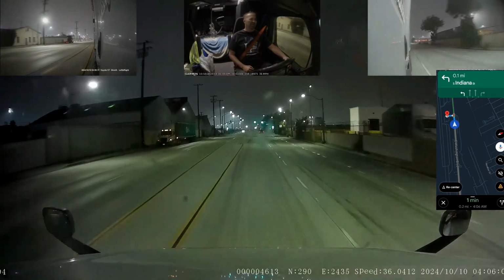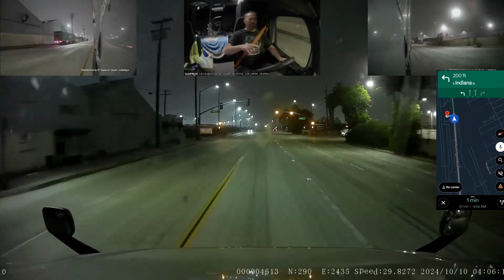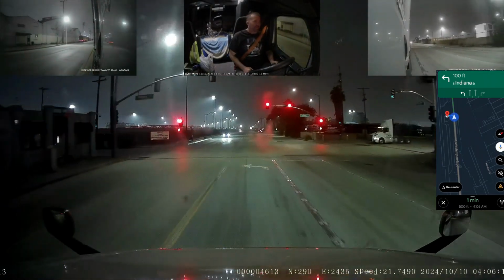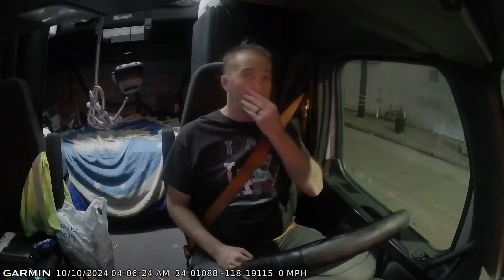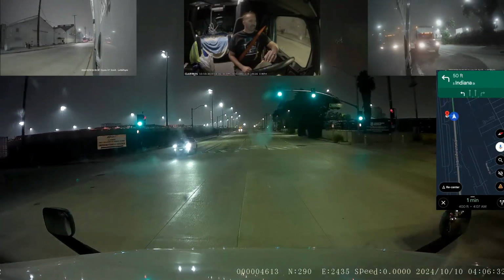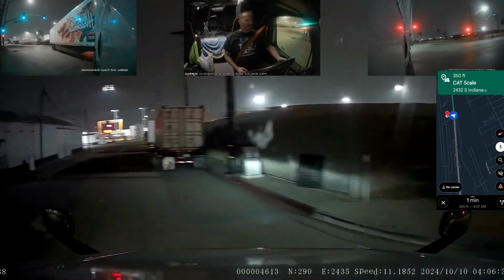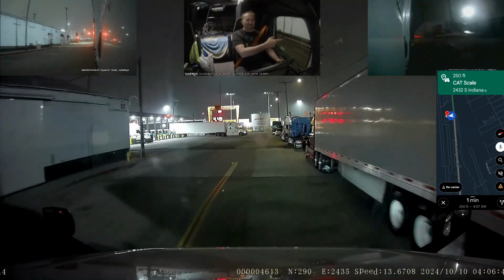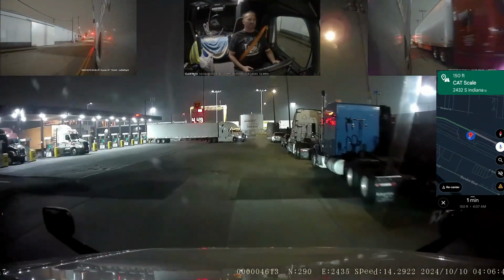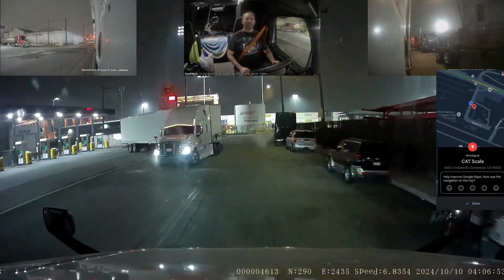All right, so this is Indiana Street right here. Gonna make a left here and then kind of spiral our way over to the Catskill. I think this place is open 24/7. Yeah, I'm pretty sure it is. I forget though. All right. Okay, so right here up against this building is the scale. You got to enter it from the other side, though. Wait for this guy to make his turn.